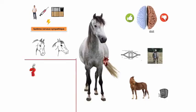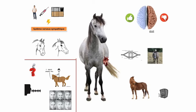I am currently investigating two main topics, analyzing all these parameters in response to humans' vocalizations, and in particular how horses perceive human vocalizations which were previously associated with a positive or a negative experience, and how horses perceive human vocalizations which express different emotions.